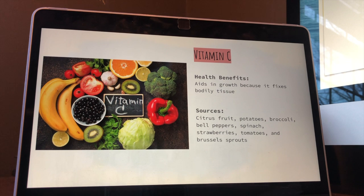Vitamin C is sometimes called ascorbic acid. This vitamin is especially important for growth as it fixes bodily tissues. I'm sure some of you know that this is in an orange, but you can also find vitamin C in citrus fruit, potatoes, broccoli, bell peppers, spinach, strawberries, tomatoes, and Brussels sprouts.